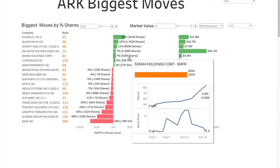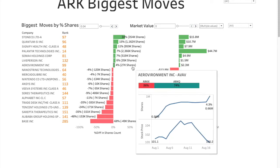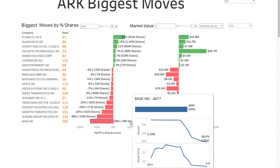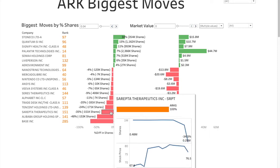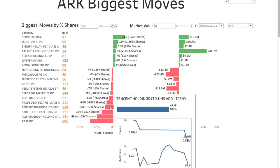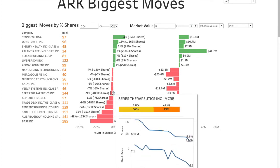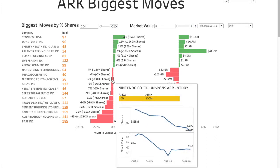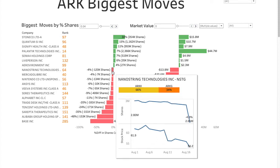Semaphore Holding, 7% extra shares added there. LifePercent 6% extra shares. AeroVironment 4% extra shares added there. In terms of negative, Base is 68% removed. Alibaba 48%. Serpera Therapeutics 35%. Tencent 24%. Trade Desk 20%. Alphabet 11%. Cirrus Therapeutics 9%, Veeva 7%, Ansys 6%, Nintendo 5%, Mercado Libre 4%, and NanoString Technologies 4%.